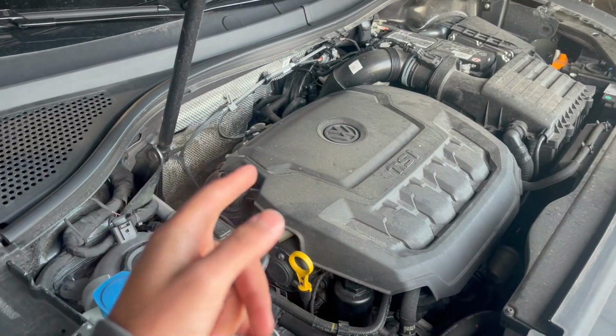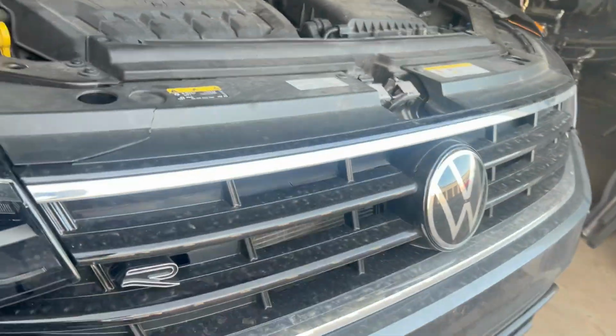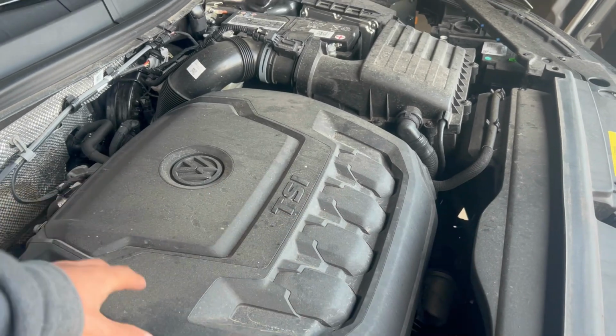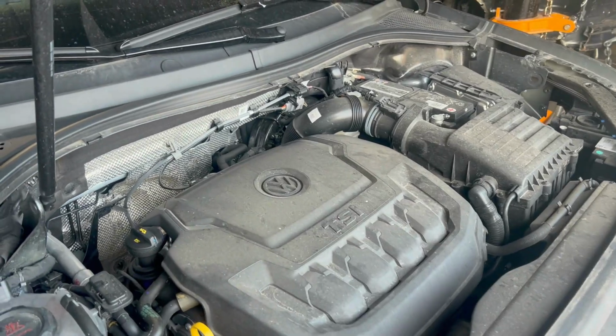Some of you OG guys might remember that white 2020 Tiguan we worked on. That car's damage was from the bumper up, and it basically hit everything here and slightly hit the top of the engine. Everything on the engine was okay. We just needed a new engine cover, but it definitely had some pretty scary damage on that one.